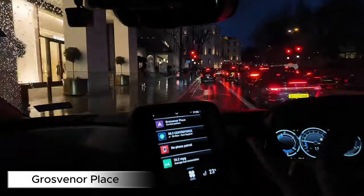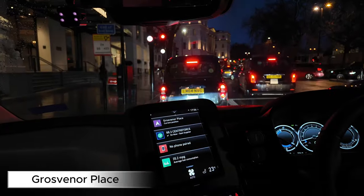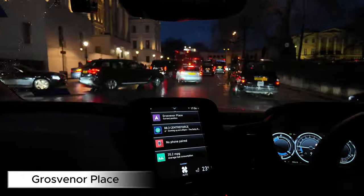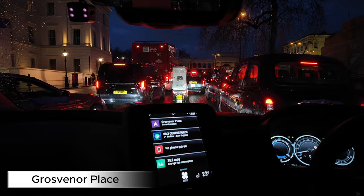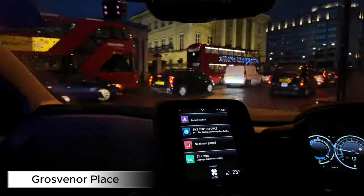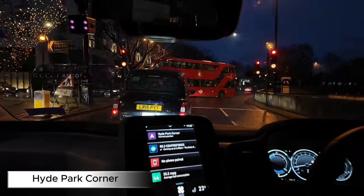So we use the bus lane to get us up ahead of the traffic onto Hyde Park Corner. We'll do the right onto Piccadilly. Hopefully there's not much traffic there. Then we can get the left onto Stratton Street, go past the Mayfair Hotel, turn right onto Berkeley Street, and then we'll set a customer down on the left hand side.